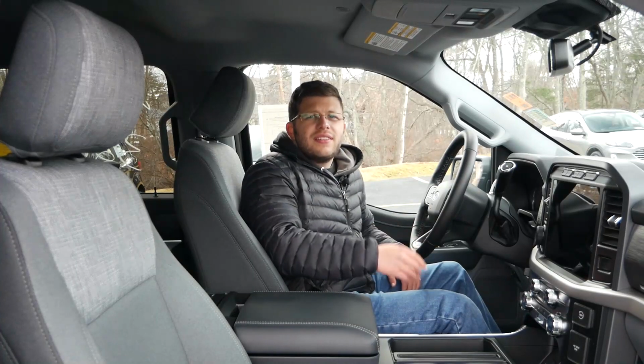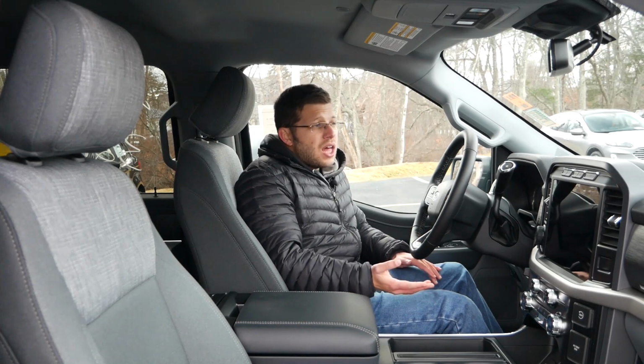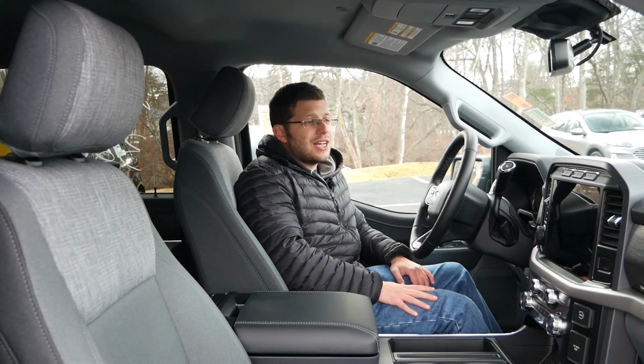And I think that if you are looking at buying a mid-size pickup truck, definitely take a look at the F-150. And if you are not the type of person that needs to have a V8 under the hood to buy a pickup truck and get that pickup truck experience, then I think the hybrid is definitely the way to go. So at the end of the day, after taking a good long look at the Ford F-150, I'm really impressed with what this vehicle has to offer.